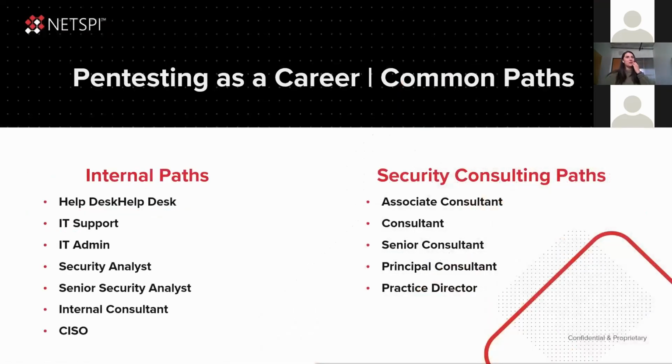So pen testing as a career, here are a couple of common paths. I'm sure this isn't one size fits all. It can look different for everybody, right? But generally speaking, you can go the internal route of coming up through an IT group into internal security. A lot of the times, from my understanding, you go from blue team to red team. So you're more on the defensive, and then eventually you're able to be the internal person exploiting the environments.